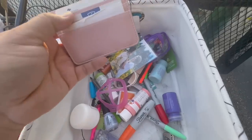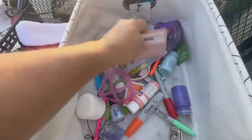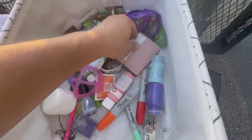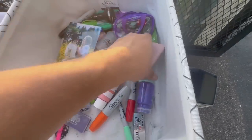Looks like information in here. No gift cards. No business cards, insurance card, Top Golf. Is that a gift card? No, membership card. All right, so we got all this stuff in this bag.